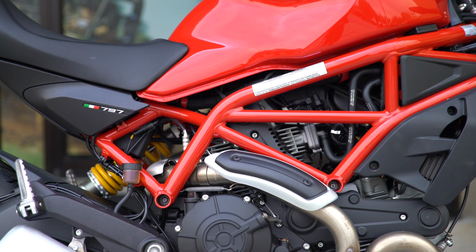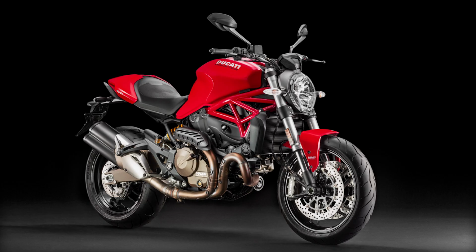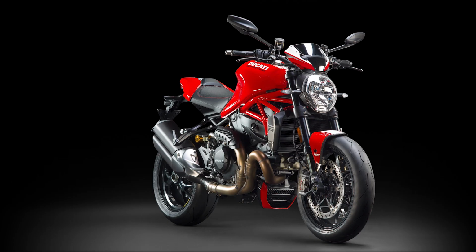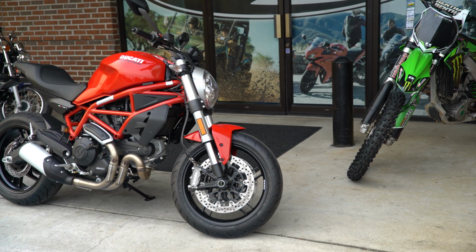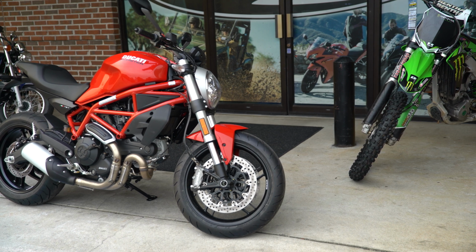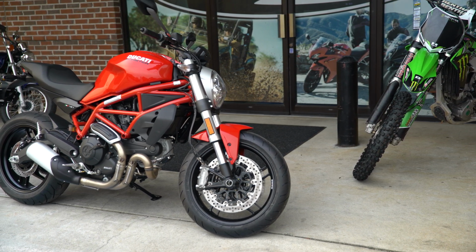This 797 model is the lowest in the Monster group, fitting in with its bigger engine brothers, the Monster 821 and the Monster 1200, both of which I've actually done first rides on. Even though this is the smallest Monster, it definitely isn't the smallest when it comes to other bikes in its class. Before I drop some comparisons on you, let's take a look at the specs.